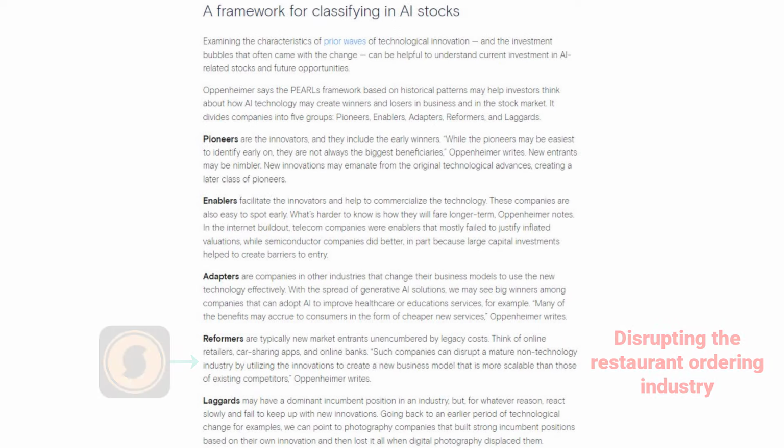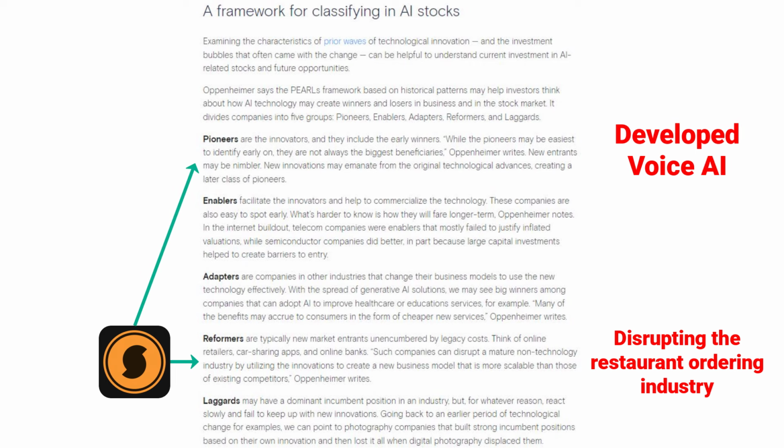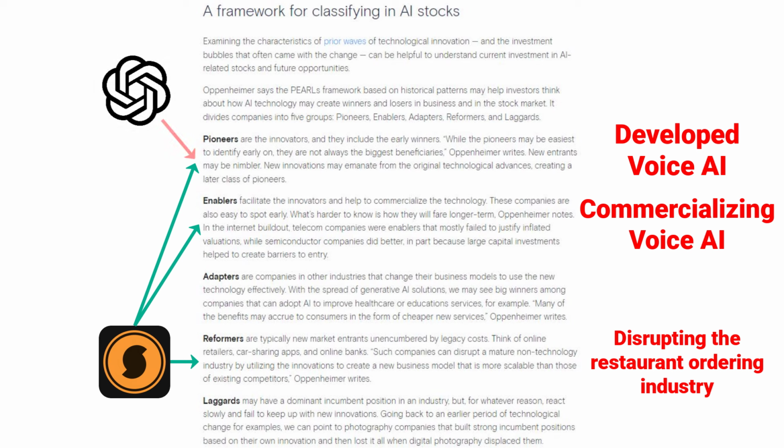So even though I put SoundHound in the reformer category, in reality it could be in several. For example, SoundHound is a pioneer in the sense that it developed its voice AI before these LLMs came on the scene. It's also enabling the commercialization of its own voice AI technology by building interfaces that can interact with customers. So in summary, OpenAI is basically a pioneer and SoundHound is a multifaceted company that could fall under multiple categories. So in that sense, they're not really pure competitors.